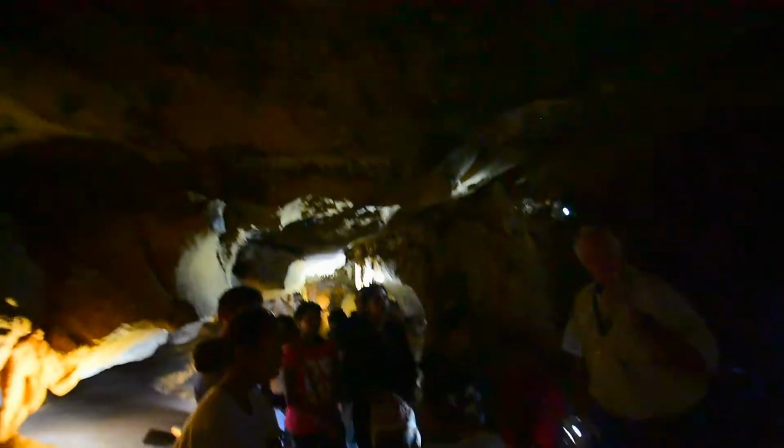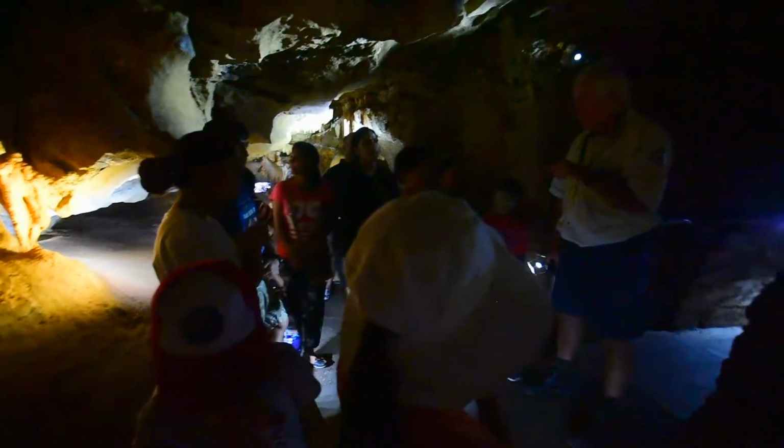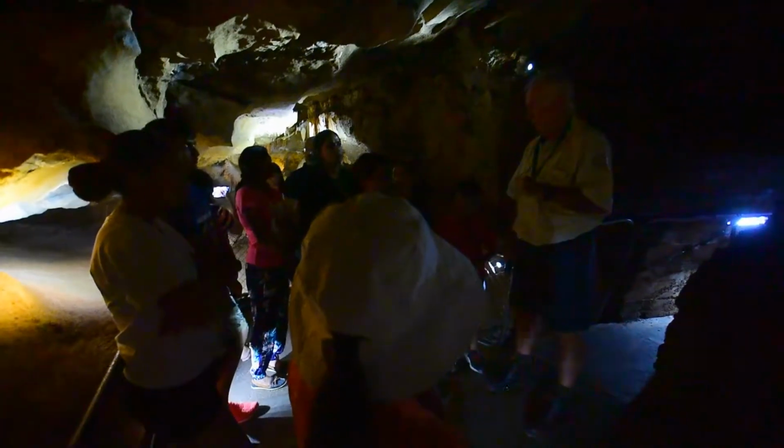Okay, I just have to wait for the other group to move on a little bit, because what I'd like to do here, if you're interested, is turn the lights off just for a few seconds so you can see how dark it is.